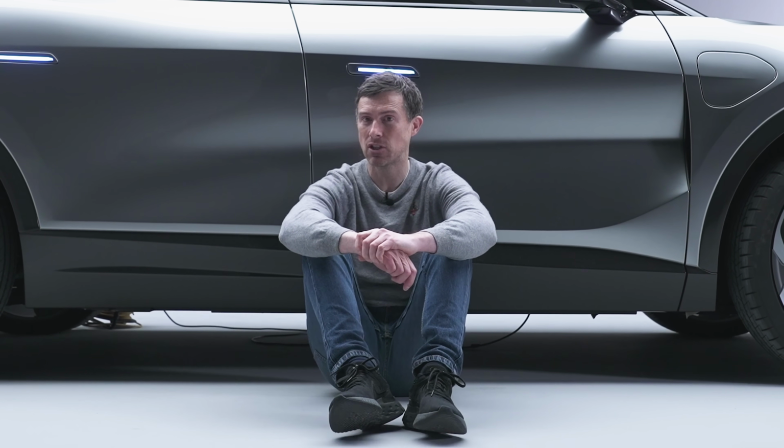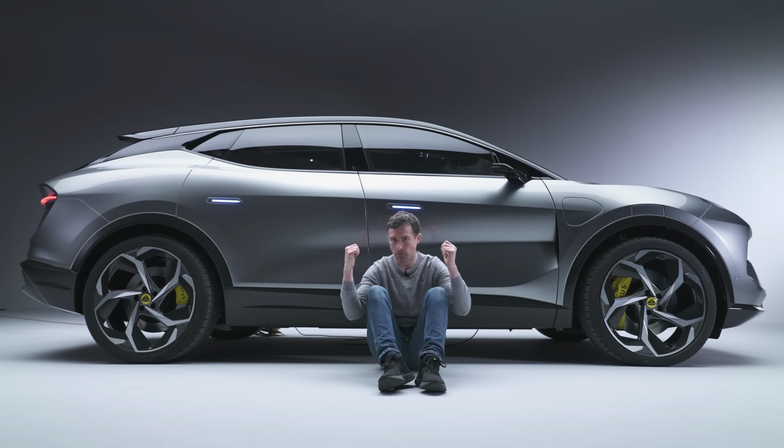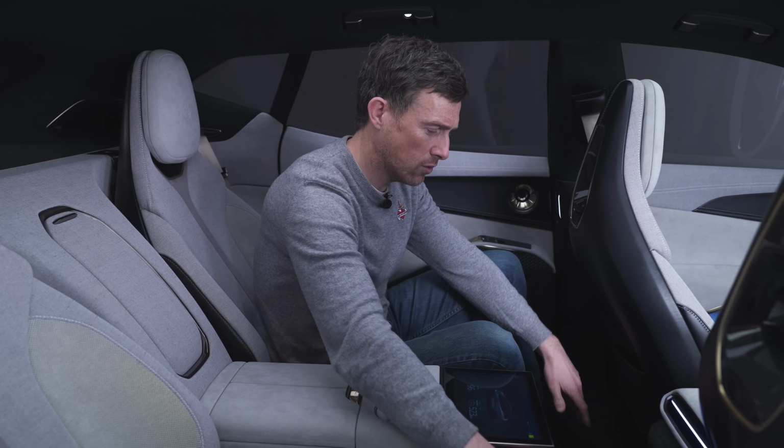So it seems to have the edge ever so slightly on this Lotus, though there will be a more powerful version of this Lotus SUV, which could beat the Plaid. Because this is an electric car, it's got lots of interior space. Your batteries are underneath the floor, so basically you don't have any intrusion into the cabin.